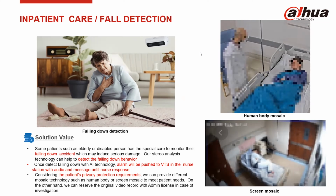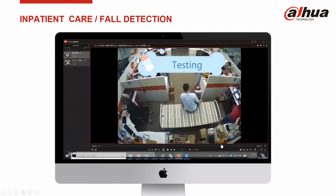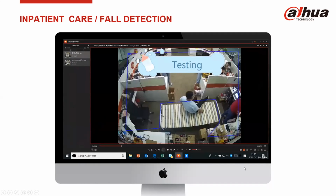Then we have inpatient care for fall detection. We just do some configuration on this, but generally this is how it would look. So look at the video. This patient has fallen down and triggered the rule. We just set the rule around the bed. Then if they fall down, you'll see the blue light change to red, producing an alarm, so we can know of the incident. We're just doing some tests and playing back this video.